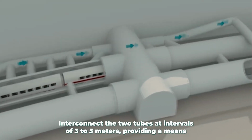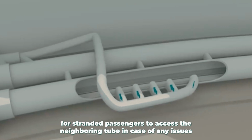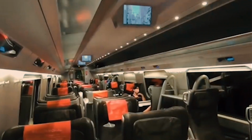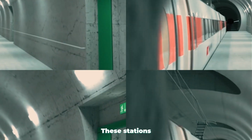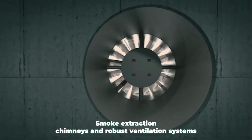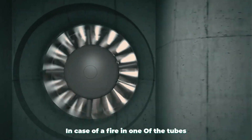Instead, transverse galleries interconnect the 2 tubes at intervals of 300 to 500 meters, providing a means for stranded passengers to access the neighboring tube. In case of any issues, the tunnel incorporates 2 emergency stop stations. These stations feature smoke extraction chimneys and robust ventilation systems to avert potential disasters in case of a fire in one of the tubes.